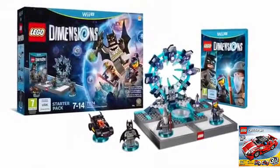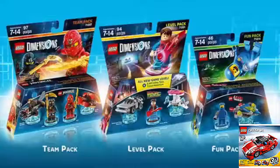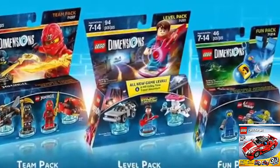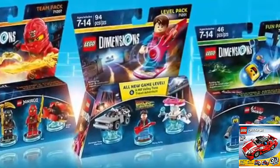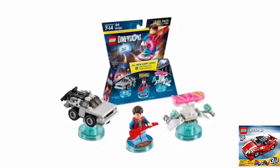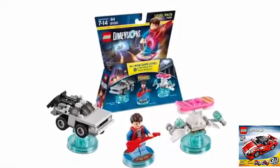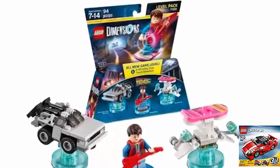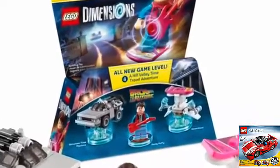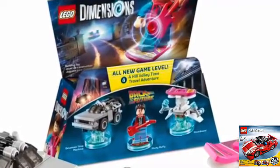Now in addition to that, there's a whole load of packs that you can expand the game with. Now, one pack in particular is very special. It's the level packs. Now, this expands not only the characters you've got in the game, but also the worlds you can visit. And here we're seeing the first modularization of Lego Dimensions, the first of many packs we'll be seeing that expand the game's worlds, the game's missions, and we'll come back to that in a minute.